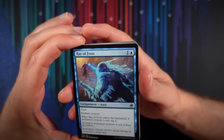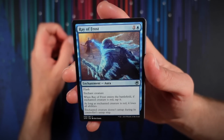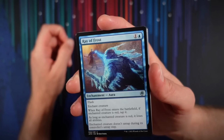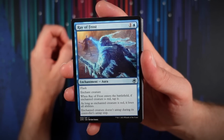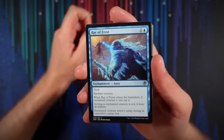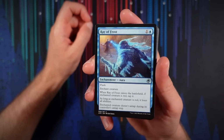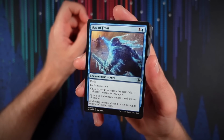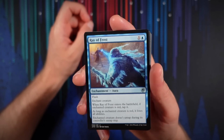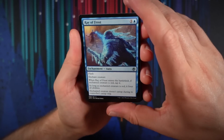The classic Ray of Frost. 2 mana blue enchantment with flash, so you can play it whenever you could play an instant. When Ray of Frost enters the battlefield, if enchanted creature is red, tap it. As long as enchanted creature is red, it loses all abilities. Enchanted creature doesn't untap during its controller's untap step. This is very much a red hate card. That's pretty situational.